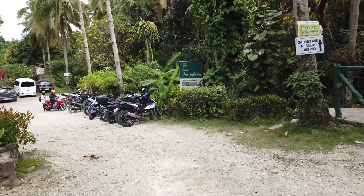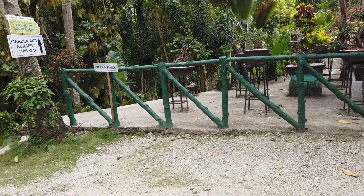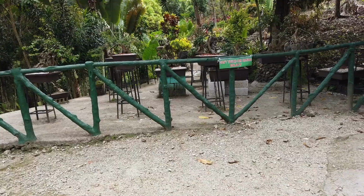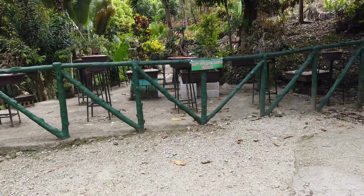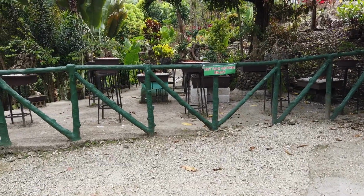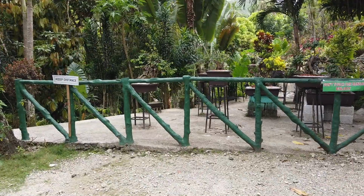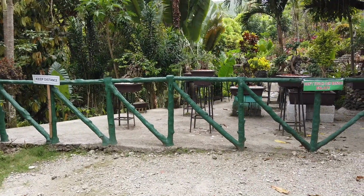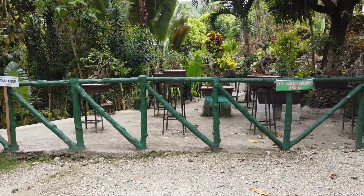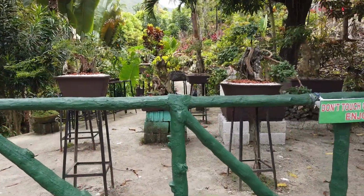So this way, garden and nursery, they also have a swimming pool, but this is something that has not really been popularized in the media and all that. So we might as well show you around, because there's still more around Cebu Island than what we have been showing you. So this one here, this is her bonsai collection.